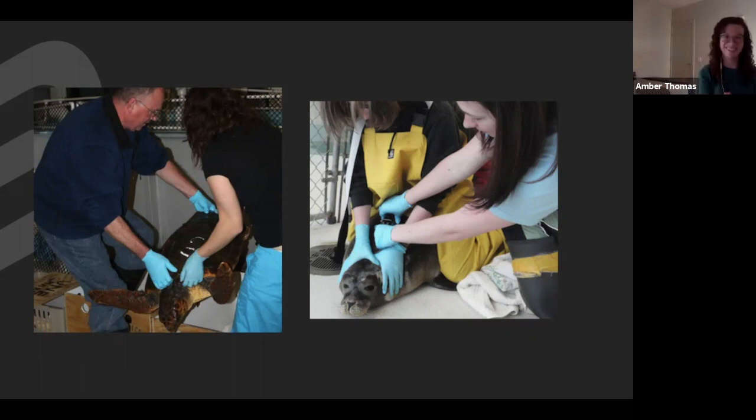So there's a sea turtle we were rehabilitating in this picture on the left. Picture on the right is a seal we were applying a dive tag to that was recording how long it was spending underwater. He looks really grumpy. I promise you he was 100% okay.